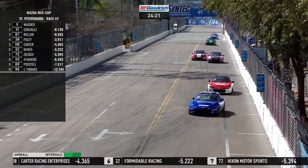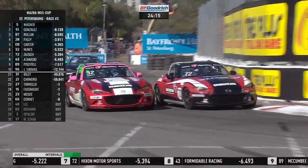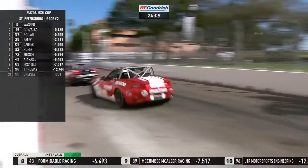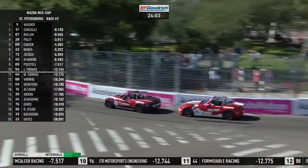So Roland now has Sam Paley trying to hunt him down. Further back down the field, Chris Noons and Joey Atanasio. No, that's not Joey Atanasio. It is Conor Zilich, isn't it? And it is. The two red cars. Atanasio's the black car with the green behind. And they're scrapping over 7th position.